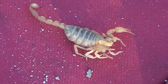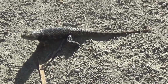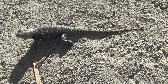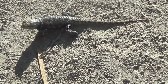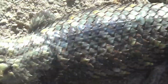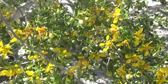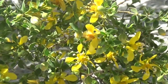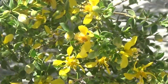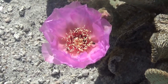Then we found a place to camp that night, and Marge put a shoe on, and a scorpion stung her toe. And then this little guy, I don't know whether he was playing possum or actually dead, but we found him where we've been walking around barefooted, and he never stung us, so I don't know what his problem was, but he was a good scorpion. Then some lizards.